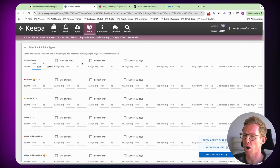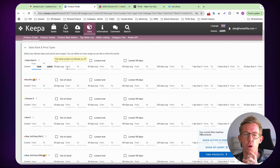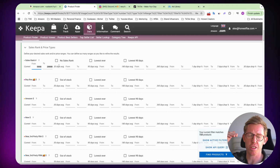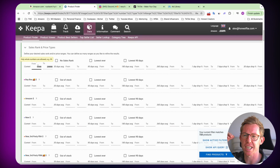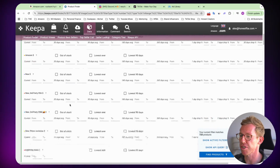So what I filled in was sales rank 5,000 to 20,000. That means the lower the BSR, the lower the sales rank, the better, the more they're going to be selling. 5,000 still sounds like a high number. It isn't. That's still nice and low in a big category. Up to 20,000, again, there are so many products on Amazon, you can be 20,000 in your category and still be making a really healthy income.